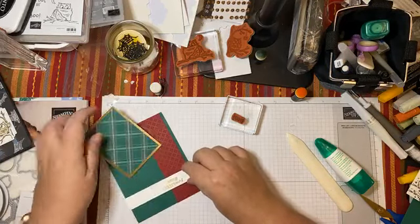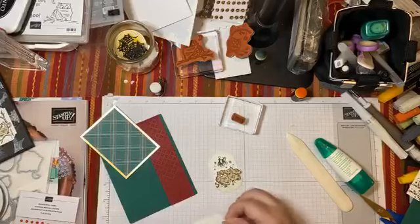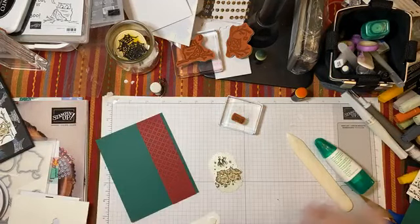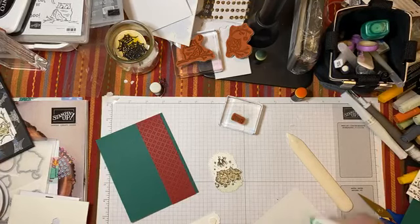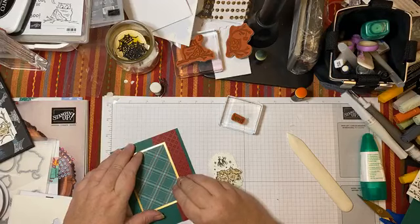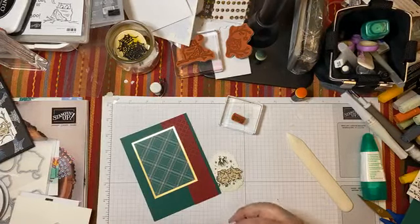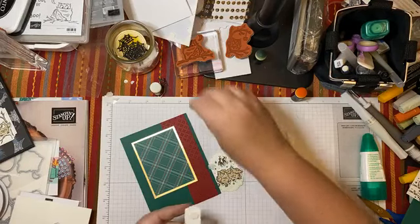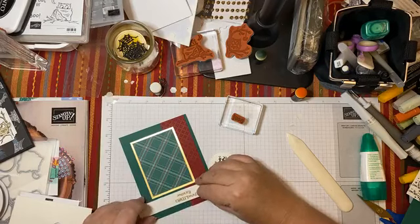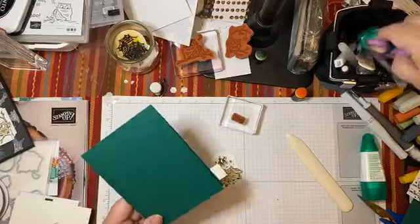So, we're going to add our Merry Christmas. I think I'm going to pop up the Merry Christmas. I know I've used a lot of dimensionals on this project, but it will be worth it in the end. I am going to glue my gold foil and DSP down. Try to get that kind of straight. Add our little to the bottom. It's okay if it hangs off because I'm going to cut it off, and that way I get a nice crisp edge. It's a little trick.